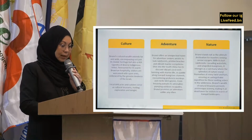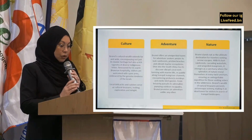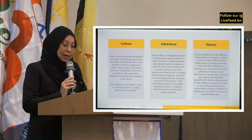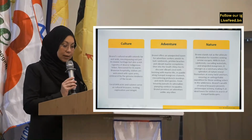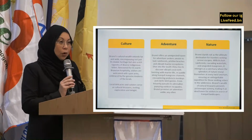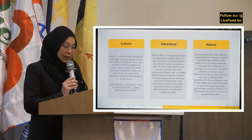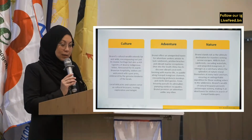As previously mentioned, our tourism focus centers on three key pillars, which are culture, adventure, and nature. Brunei's cultural wealth extends far and wide, encompassing not just its Islamic heritage, but also its rich tapestry of diverse indigenous tribes. Renowned for its warm Bruneian hospitality, visitors are welcomed with open arms, embraced with the genuine kindness of the locals.